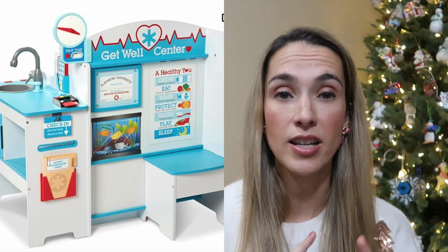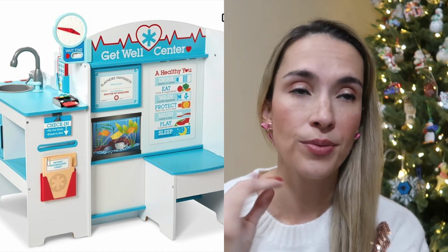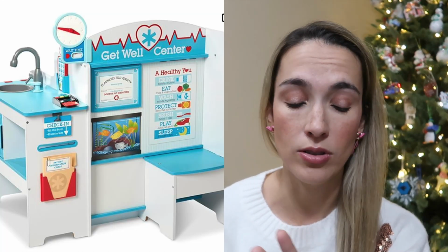Another thing, always a play kitchen. The one that we purchased when Jackson, I think, was 1, is currently gone, but highly recommend this set as well if you're looking for a play kitchen. And then another thing that gets used all the time is the Doctor Care set from Melissa and Doug. So this is a play doctor set where they can pretend to go to the doctors or take care of their stuffed animals, that kind of stuff.